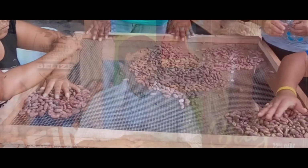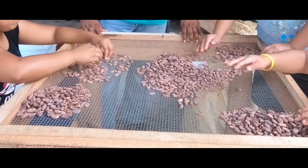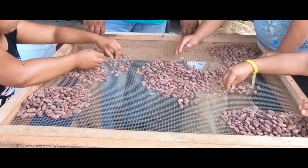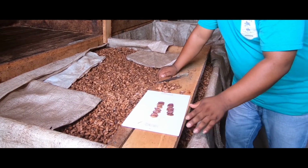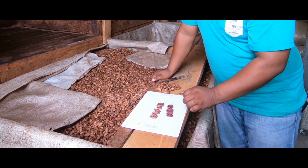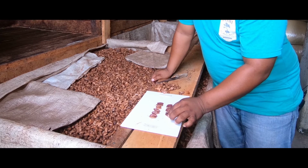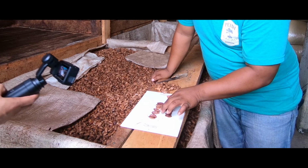During this stage, again, the beans are sorted. All the bad beans, all the small beans, all the foreign debris or objects that are in the beans are taken out, and we only have very good beans. It's also during this stage that we do a cut test. We take a random sample from the batch, do a cut test, and check for fermentation rate. We do some taste tests to determine the category of flavor profile our beans have, and we record them.